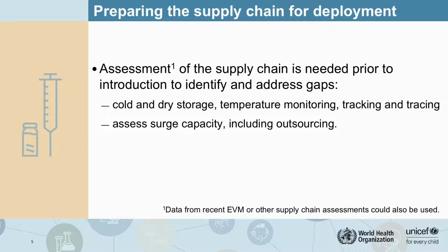Outsourcing storage and transportation could be a more efficient and cost effective solution to address capacity gap, especially for managing ultra cold vaccines. By outsourcing, the workload is transferred to supply chain experts with experience in managing lean and agile systems. If outsourcing is used as a solution, strict independent monitoring procedures will be needed to guarantee vaccine quality, and the private sector companies should be involved in the planning phase for vaccine deployment.